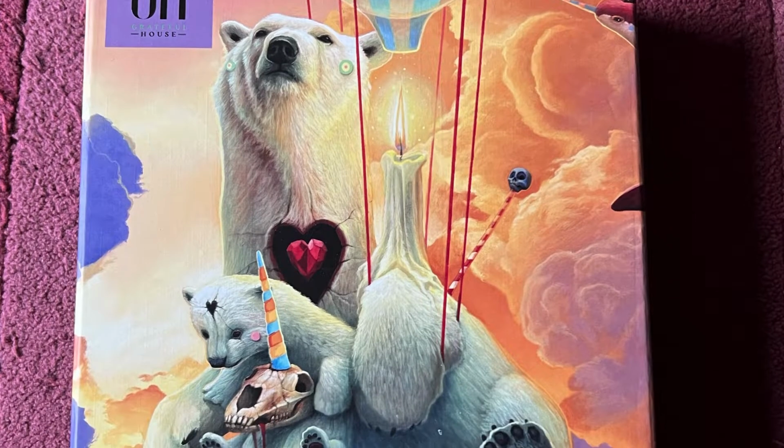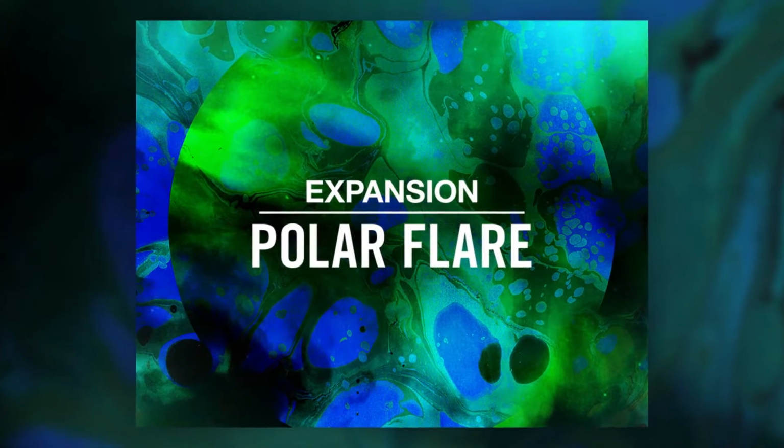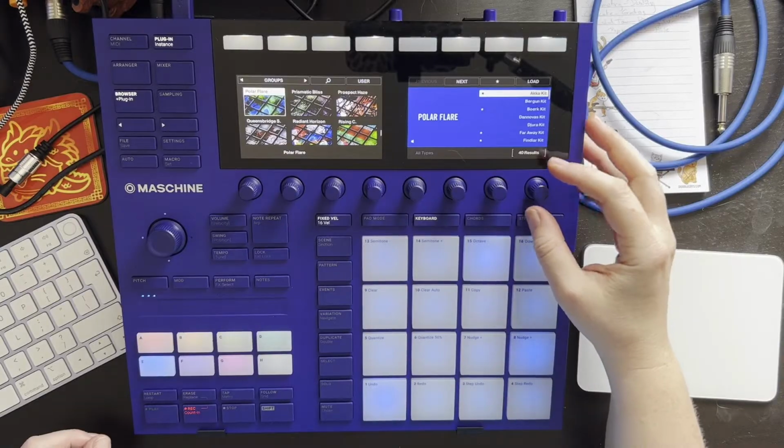Look at this beautiful puzzle Grateful House sent me. It's a perfect match for the Polar Flare expansion from Native Instruments. I explored the kits to find my favourites.